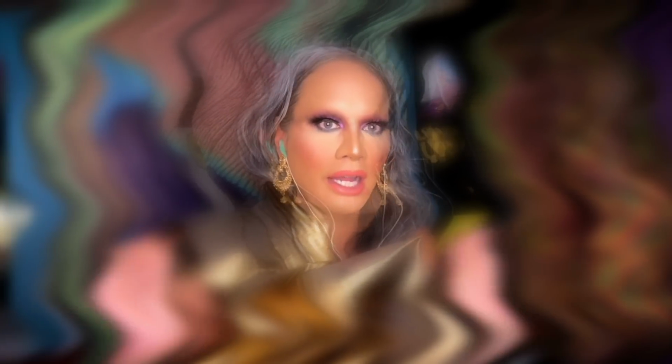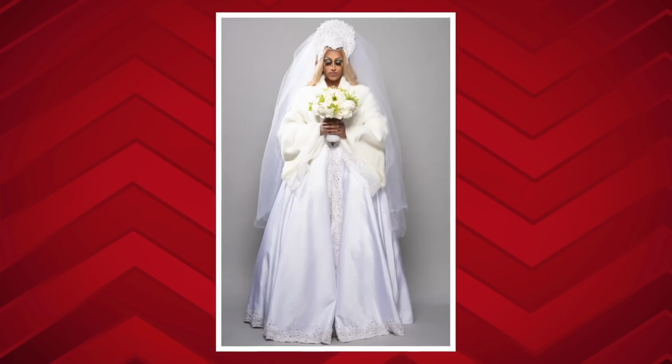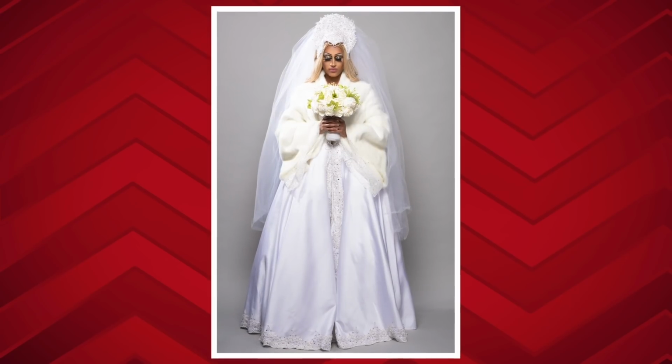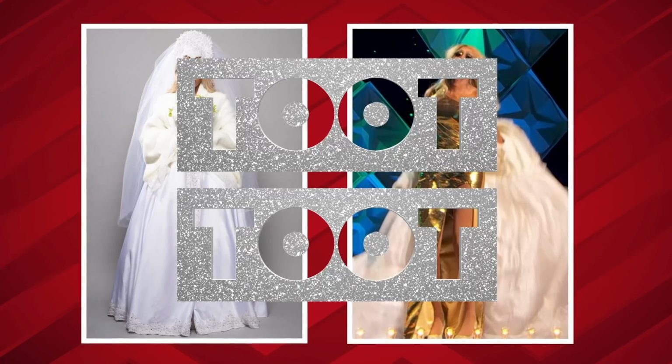My heart is racing. I'm excited. Will your heart go on? My heart is going on. I live for this. Well done, Priyanka. Both those looks are toots. Trend alert!